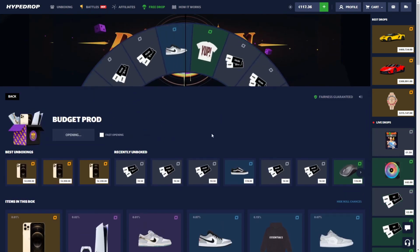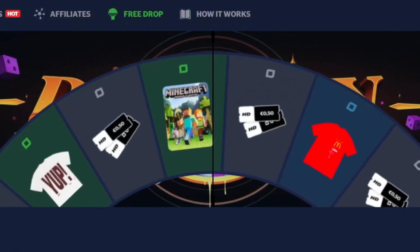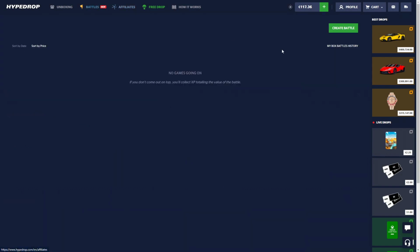I'm going to turn off the fast opening and we're going straight for it, man. Imagine iPhone, $3,000. First case. Okay. Come on. Something, please. Oh, t-shirt. I'll take it. No, we're getting the voucher, unfortunately. 50 cents. Damn. That's unfortunate. It's all good, though.